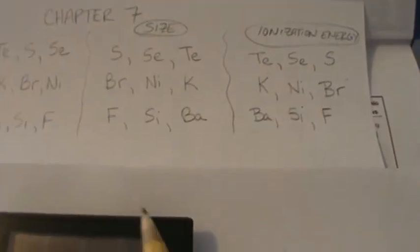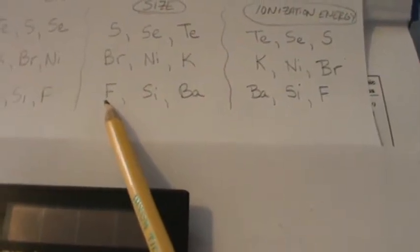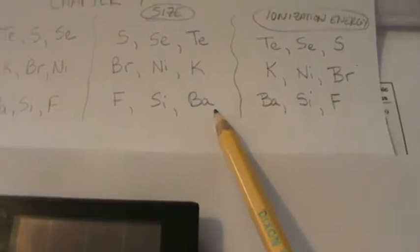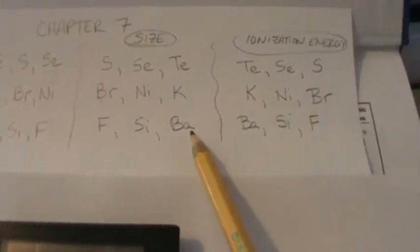So if we look first at size, we're basically going to rank these by size, as fluorine is the first for 2 reasons. Primarily because it has the lowest energy level. It's in the energy level N is equal to 2. And it is the farthest to the right. Both things are going to make it smallest. And then silicon being 1 level down and a little farther to the left. And then barium being all the way down near the bottom of the periodic table has the highest energy level and is the nearest to the left, which both things are going to make it the largest element here.